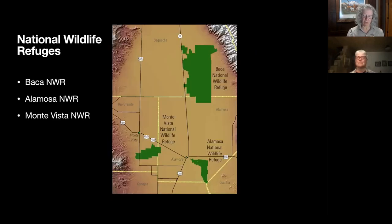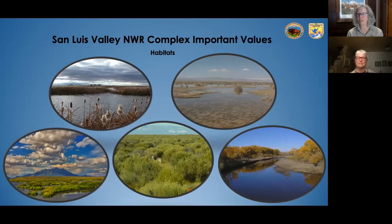With that water, we manage 3 different refuges in the valley: Alamosa Refuge, Monte Vista, and the Baca National Wildlife Refuge. They were primarily set aside for migratory birds, but also we manage for the year-round resident wildlife. Important habitats on these refuges include several different types of wetlands, shrublands, and riparian areas that are adjacent to river systems and creek systems. These habitats provide fish and wildlife the food, water, shelter, and a place to raise their young, everything that they need to survive.